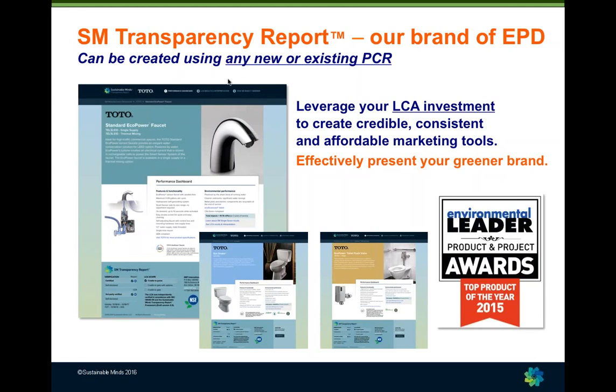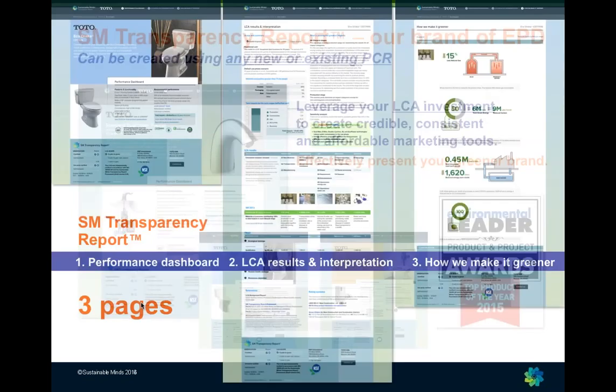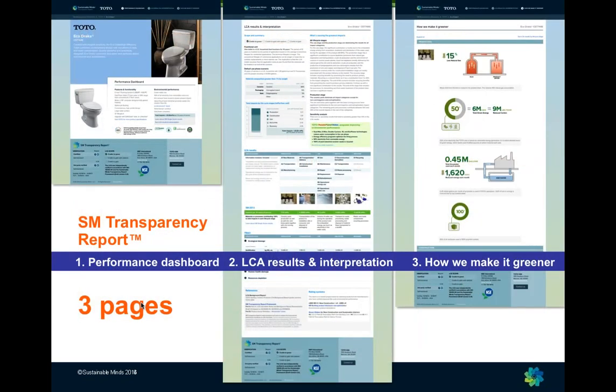So page 1 has an image of the product, a description. Usually there's a technical image or a close-up. And here we have this performance dashboard. And don't worry, I'm going to show you a live transparency report. But you've got all the features and functionality, the environmental performance information, all of the information you need about verification, scope, who's done the verification. But it's all in 3 pages.